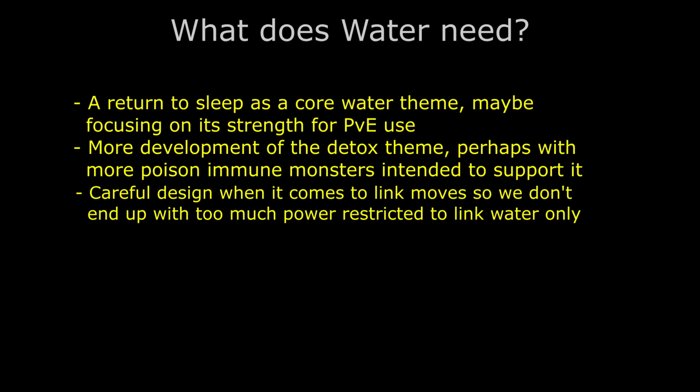I like the detox theme a lot. I think they're doing some interesting things there, and Atlan Tyrant was a great addition this year, but I would love to see what more they could do with it and make poison on water keep it interesting. Don't just make it like Poison Eater moves that the other elements have. I think that would be really cool to make water special in that regard.